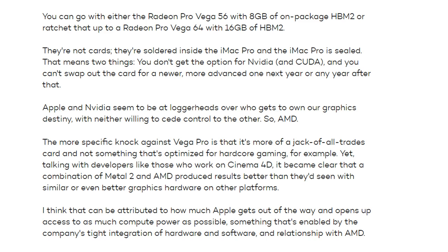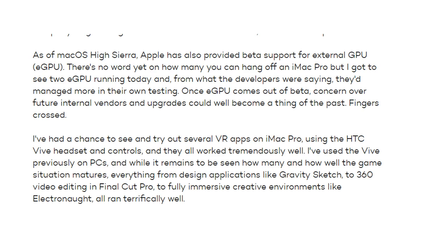I think that can be attributed to how much Apple gets out of the way and opens up access to as much compute power as possible, something that's enabled by the company's tight integration of hardware and software, and relationship with AMD. As of macOS High Sierra, Apple has also provided beta support for external GPU, eGPU. There's no word yet on how many you can hang off an iMac Pro, but I got to see 2 eGPU running today, and, from what the developers were saying, they'd managed more in their own testing once eGPU comes out of beta. Concern over future internal vendors and upgrades could well become a thing of the past.